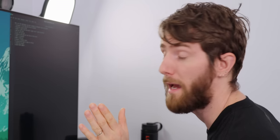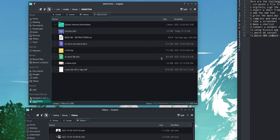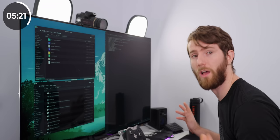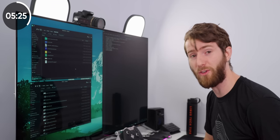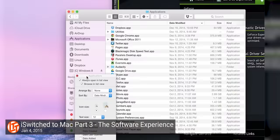This is really annoying. macOS does this too. There's no refresh button in Dolphin, so you can't force it to refresh. And I know what the philosophy is. The philosophy is you're not supposed to need to refresh. Well, sometimes I do! So you need to have the button. Sorry, it's just I'm still angry about this from like 7 or 8 years ago or whenever I did my macOS Daily Driver Challenge.